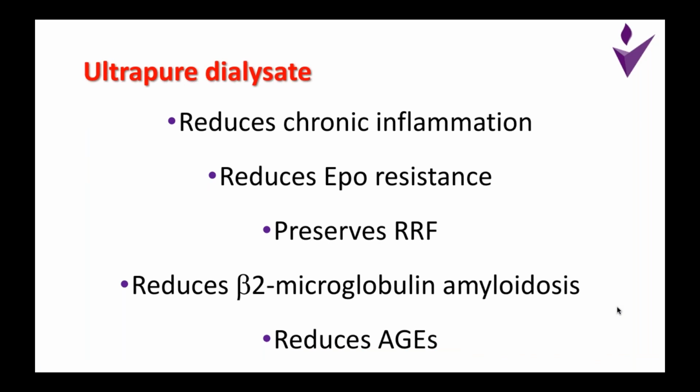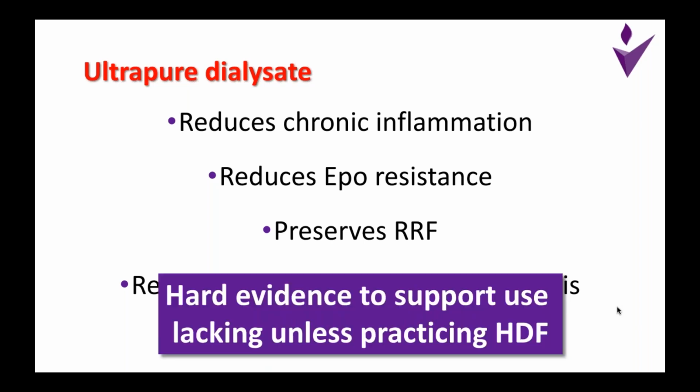Now, even though you know all about ultrapure dialysate, just to recap, it reduces chronic inflammation. It also reduces erythropoietin resistance. It is said that it preserves residual renal function. It also might reduce beta-2 microglobulin amyloidosis and reduces the development of advanced glycosylation end products.